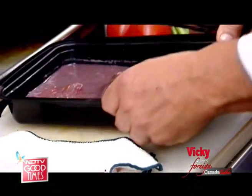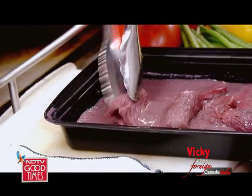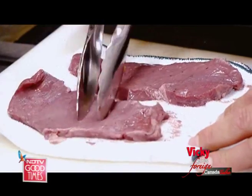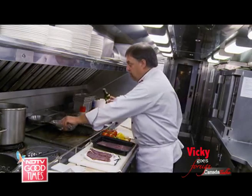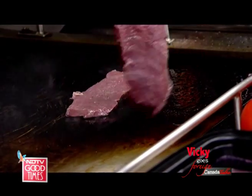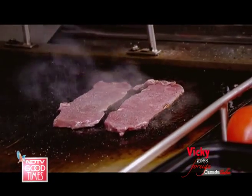Now we're going to be looking at our bison. Bison strip loin has been marinating in red wine and black pepper overnight. Now what we'll do before frying, we'll need to pat it dry. We need to remove excess moisture from the actual meat. Now using a very hot pan, or flat top in this case, we'll be frying to about medium. If it gets overcooked, it gets a little tougher. Now again, we're going to have to do a little seasoning.